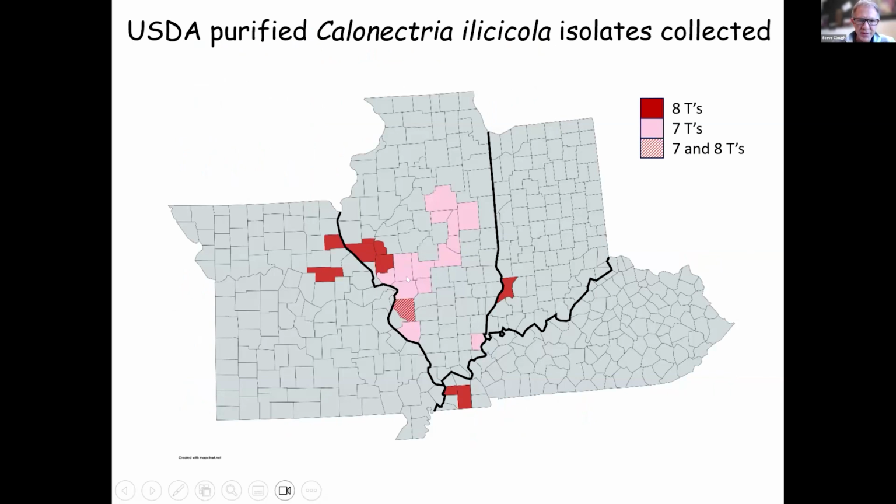Now, some of this is due to how much collection we do. Some counties, we have many, many isolates, more than 10, from different fields. And some, like in St. Clair County, we only had 2. So 2 different fields. One field had the 8 Ts, one field had the 7 Ts.